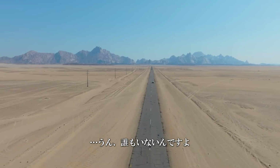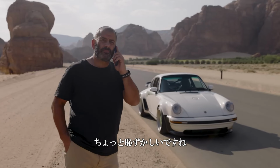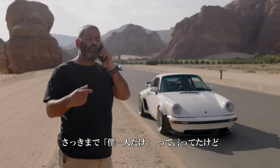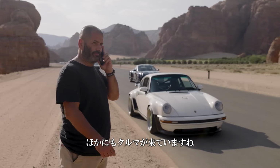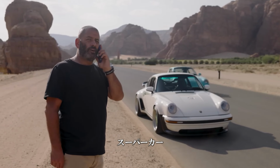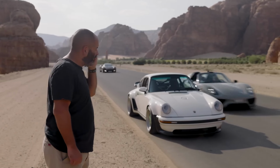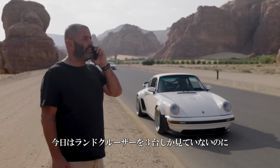Yeah, I mean, there's no one here. Slightly embarrassingly, there's suddenly a load of people here. But I know you think I'm on my own and it's all empty, but yes, those are other cars. Supercar, some sort of supercar event. I know, I said, well, you don't have to believe me, but it was.